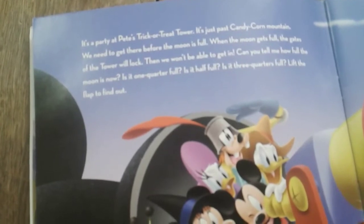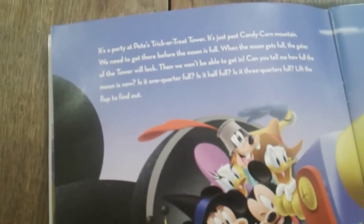Can you tell me how full the moon is now? Is it one quarter full? Is it half full? Is it three quarters full? Lift the flap to find out. So there's a flap right here. It's only one quarter full. Good job. We still have time to get there. Okay, hurry up. Let's go. We gotta get there.